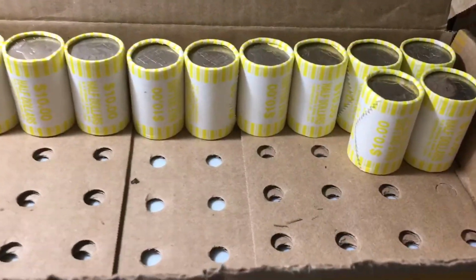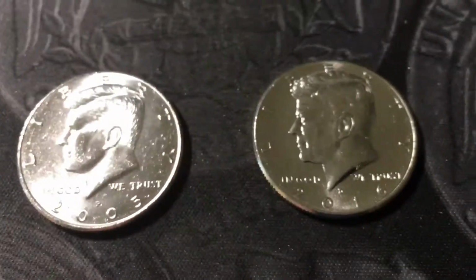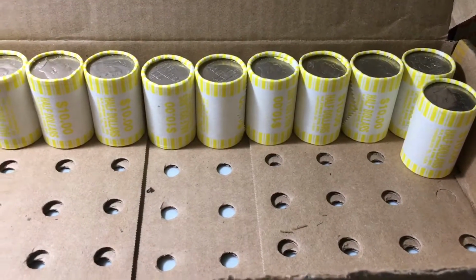Next roll, roll number 38, and 2 more NIFCs. Another 2005 out of Philly, and another 2016 out of Denver. Roll number 39, and we got another DDO.